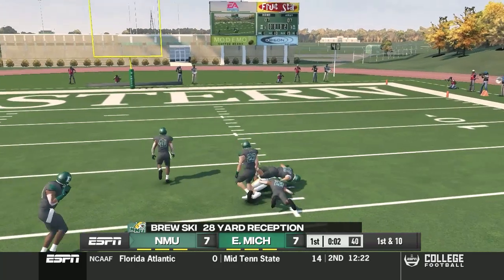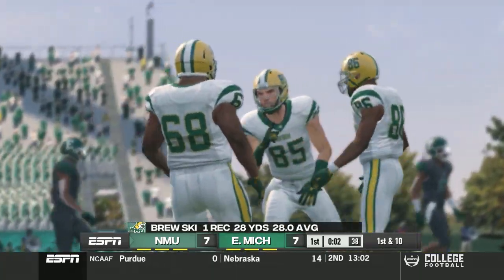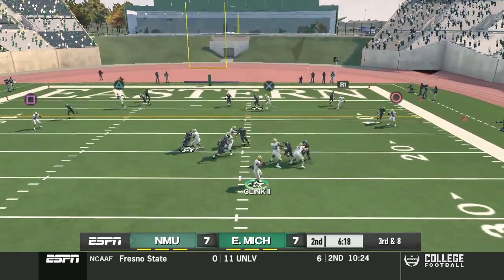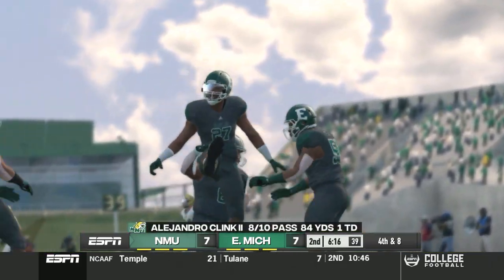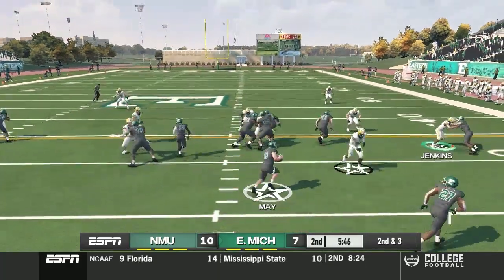Brewski. These receivers are flying all over the field this year, and I love to see it. I hope you guys do too. Into the second quarter we go on a 3rd and 8. Klink throwing right side. It's nearly intercepted by David Carter Jr. So NMU going to have to settle for 3. It's a 10-7 ball game as Christian Klump hit the field goal.